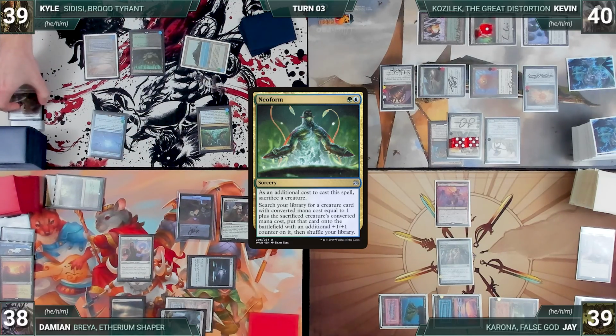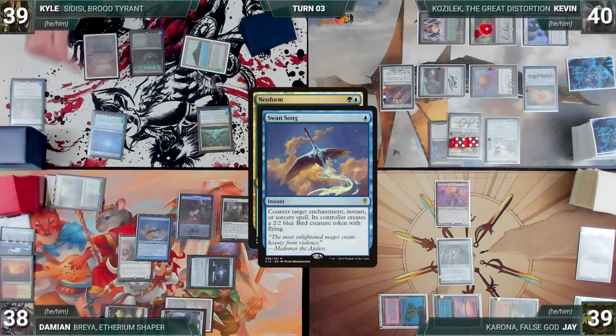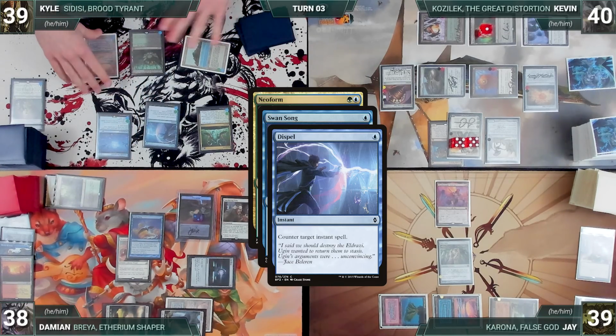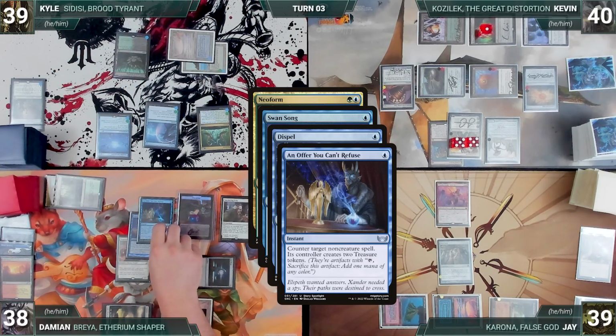In response, Damien casts Swan Song, targeting Neoform. Rhystic triggers and Kyle draws. Tithe triggers and Damien creates a treasure. In response, Kyle casts Dispel, targeting Swan Song. In response, Damien casts an Offer You Can't Refuse, targeting Neoform.